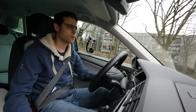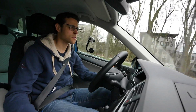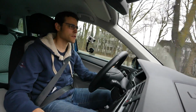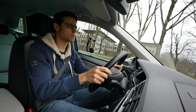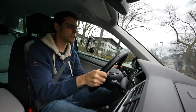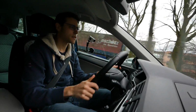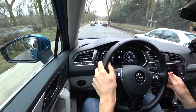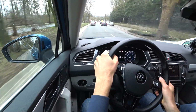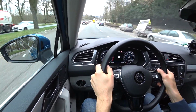Here with manual gearbox, I'm pretty happy. Usually I prefer an automatic gearbox just for when you're stuck in traffic, accelerating up a hill. Generally it's more relaxed and safer also because you can keep your hands at the steering wheel all the time. But here, as it is a very smooth shifting, you can also very well live with the manual gearbox. The steering is pretty light, so you can park in and out the car very well.